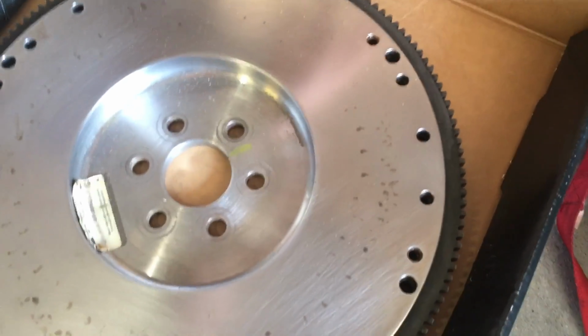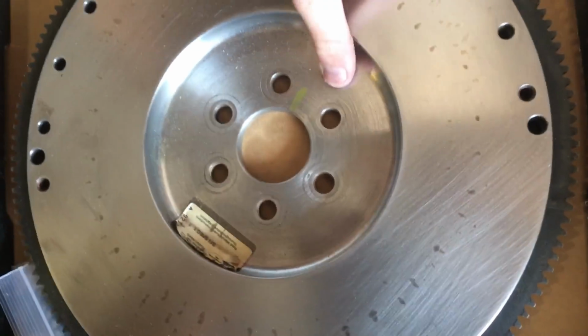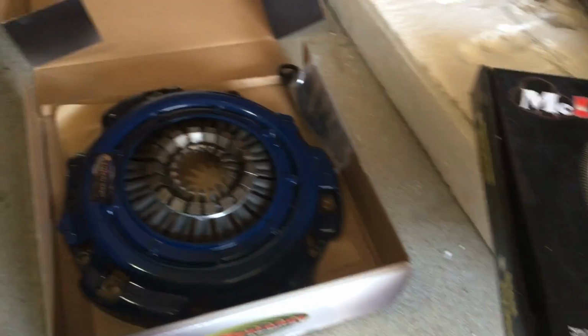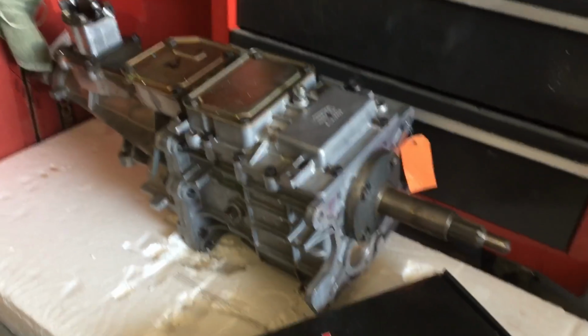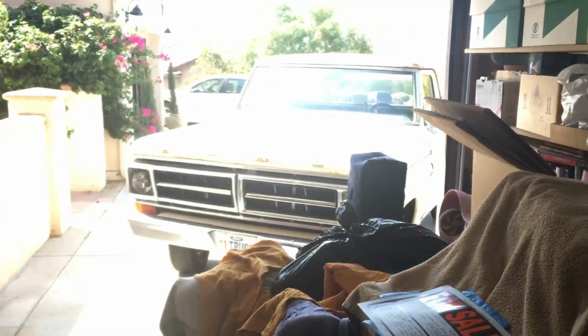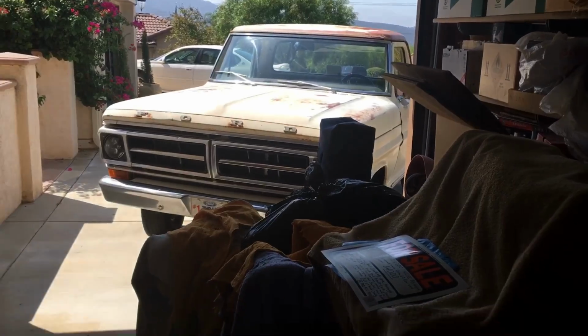So I'm pretty sure this needs to be resurfaced. I'm not sure of the tooth count, I didn't get that, but we'll worry about that later. It's got a lot of the hardware, which is good. Everything should mate up perfectly. The good thing about all this setup is it's a high horsepower style setup, which means for my little 250 horsepower deal, it shouldn't really break that quickly.